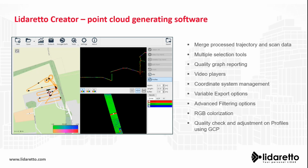We have integrated many filtering options for removing outlier points, for removing noise, filters based on intensity, or filters based on distance from the LiDAR. Within the same software, we can do RGB colorization. So if some video or images were taken during the laser scanning, we can use them for assigning real RGB colors to the point cloud, making the point cloud nicely visible, so some details are better visible.